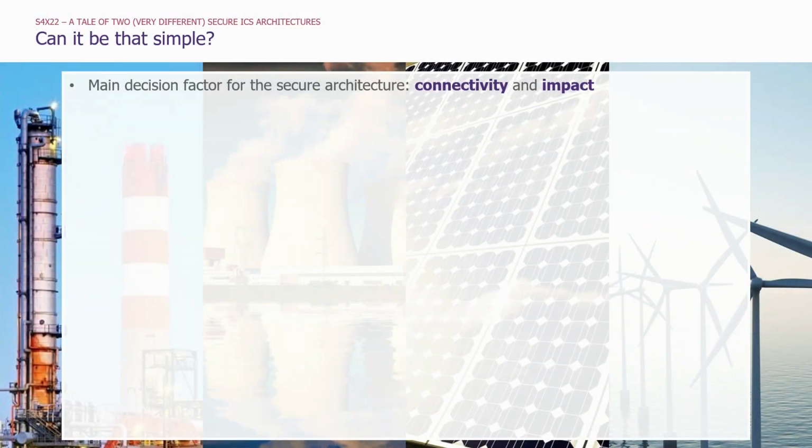But can it be sensible? Well, unfortunately, no. So let's take a step back on our example. What was the main decision factor for the secure architecture? It was connectivity and impact. Because for our power plant and refinery, we have high HSE risk, and so we do not want to have a lot of interconnections. But for our solar and wind farm use case, there is not a lot of HSE risk, and we can allow multi-connectivity using the internet, for example.